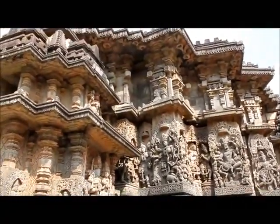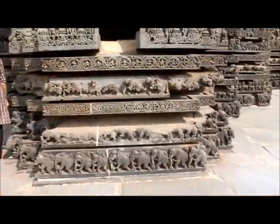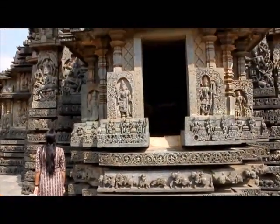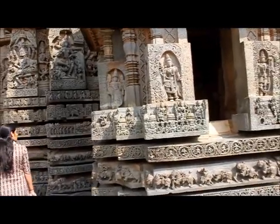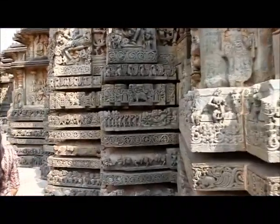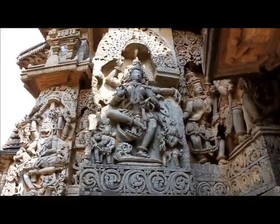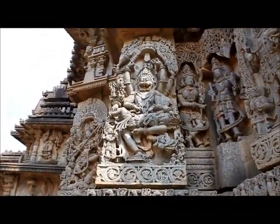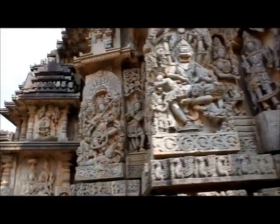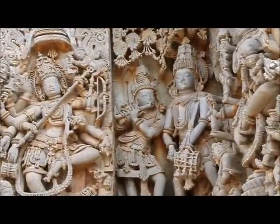Excellent section here. All the Hindu deities, Lord Shiv there you can see in his famous Tandav pose here. Right there. Sorry, I can't take you any higher. Narsimha here. Shri Krishna there.